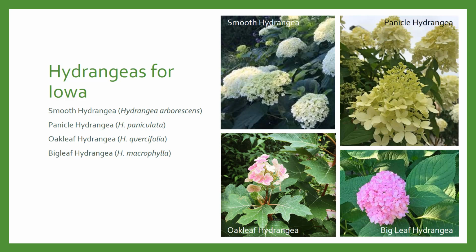Another very common hydrangea is the panicle hydrangea. This has a more elongated or cone-shaped flower. Much like the Annabelle hydrangea, it has creamy white flowers, but many varieties have a very nice pink color as well. These are more woody plants. They tend to be much larger. They do not die to the ground each year. They're native to Japan and China. And just like the smooth hydrangea, they bloom on current year's growth.